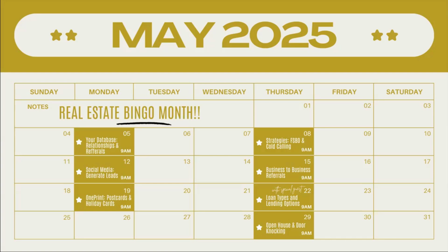If you go into print in One Design, printed materials, they do have door hangers and they will print those and ship them off to you. So not super expensive to do that, but that's where you get those door hangers. So go walk a neighborhood leaving door hangers. We're going to talk more about that today.